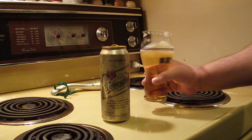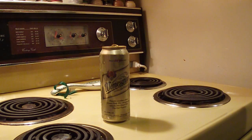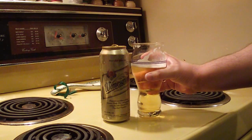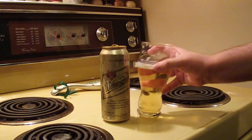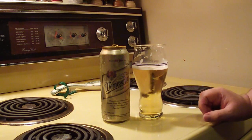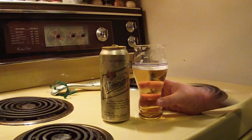But not incredibly bitter or anything. It's very smooth, and actually it seems to finish off quite dry. It's not too bad. I'll check it out, and I'll come back with some thoughts.